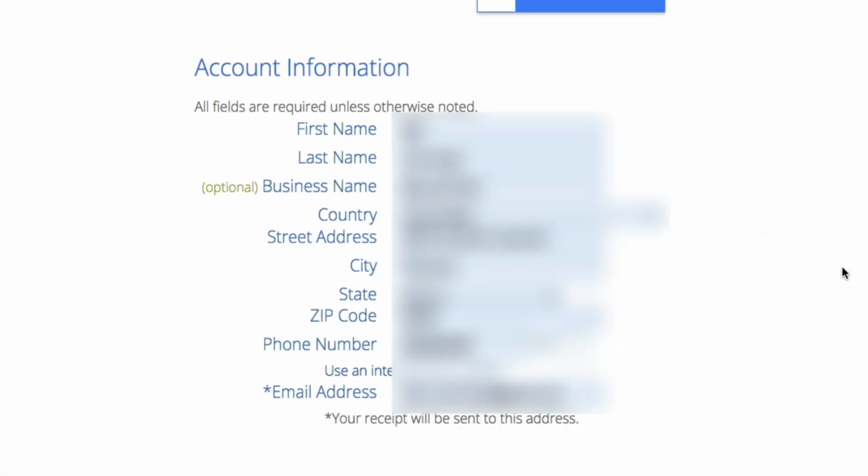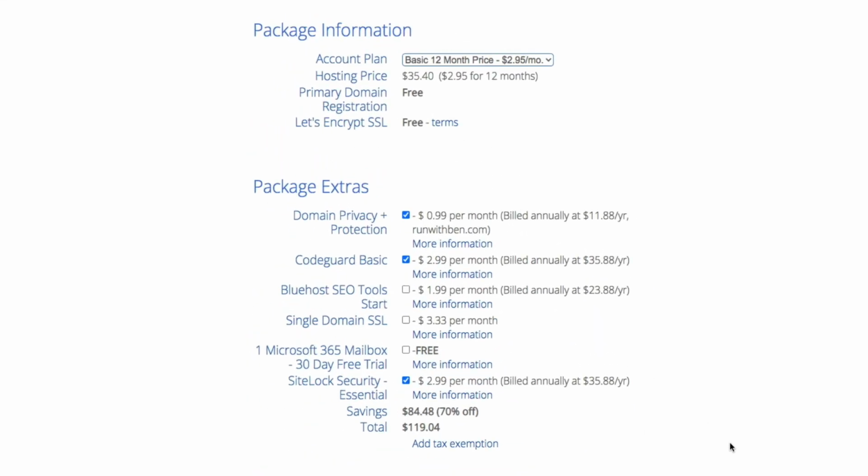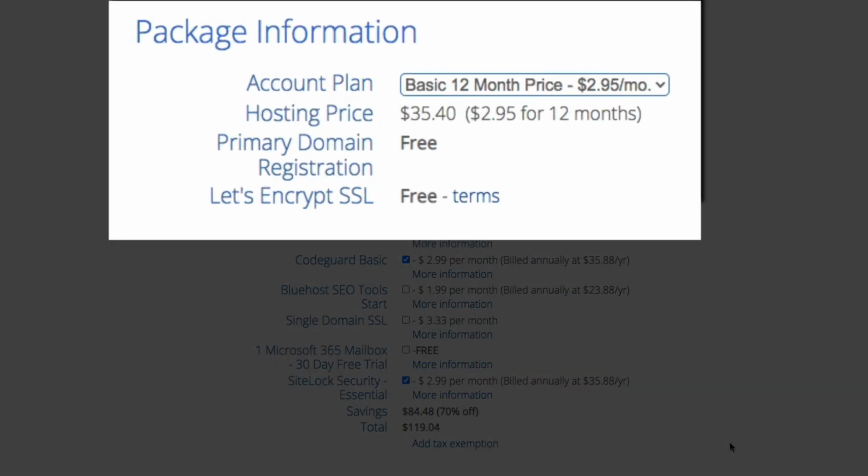Next, it's time to create your Bluehost account. So in the fields below, enter the required info. And it's pretty standard: name, address, email, etc. And next, it's time to select your hosting plan. Again, we're going with the basic 12-month plan where Blog with Ben viewers get web hosting for only $2.95 per month, plus a free domain and SSL certificate.